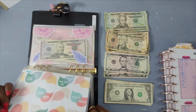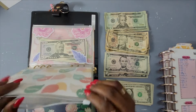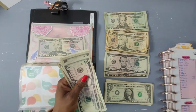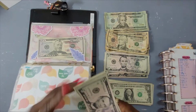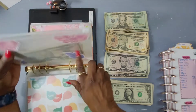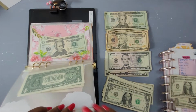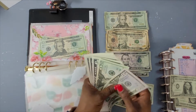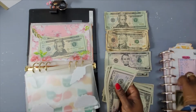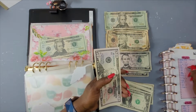All right, what do we have next? Studio's not going to get anything, but let's count it anyways. 5, 10, 15, 16, 17, 18, 19. What do we have here next? This is for travel. Travel's going to get $2, bringing our total to $90 for travel, guys.